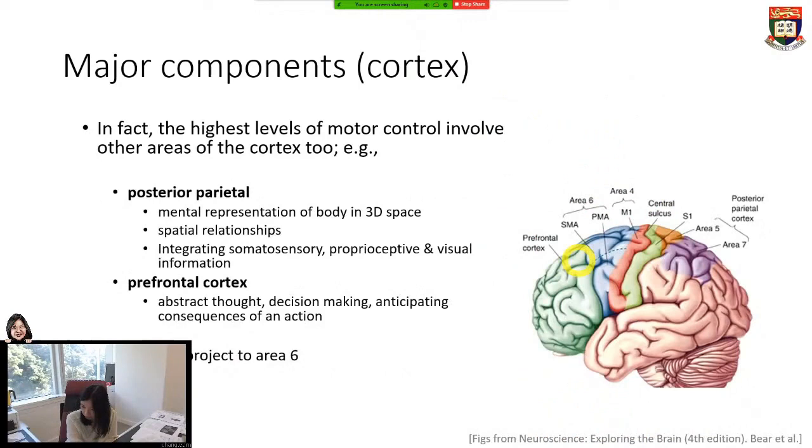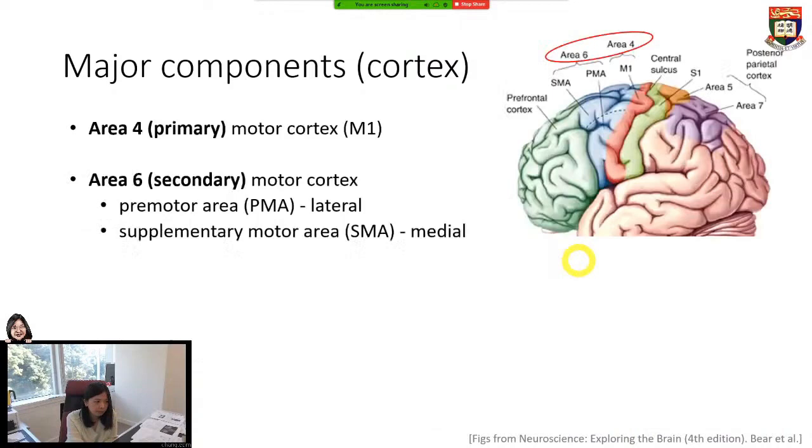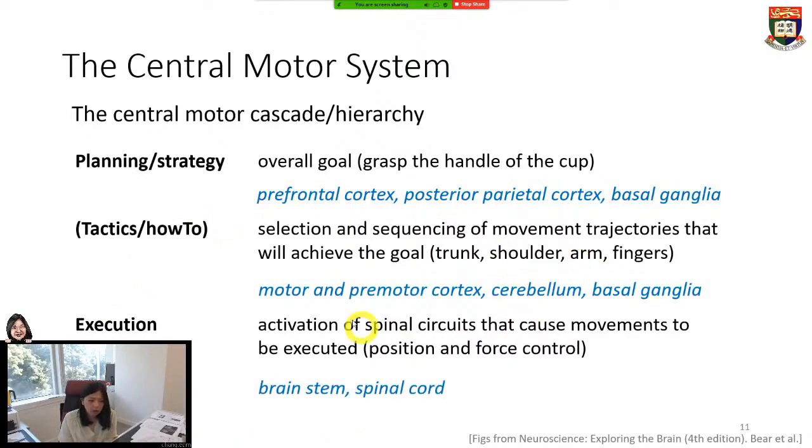Area six, and I was going to show you the data. So yeah, area six, remember, okay? Area six here, bring it back all the way to this slide here. Motor and premotor cortex, these are the tactics of how I'm going to execute this action, okay?